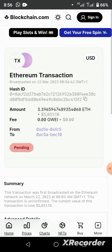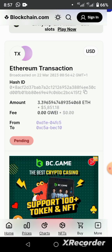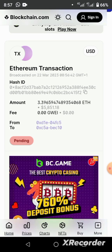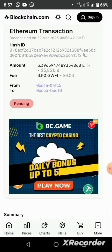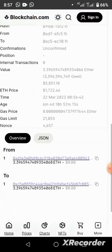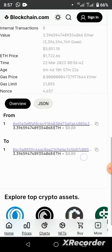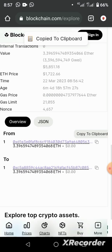Now you can see this transaction is $5,851 worth of Ethereum, with a gas fee of $0.00, from this wallet to this wallet. So what you do is simple: look at the transaction, it was taken from this wallet here to this wallet here. Let me just copy it.